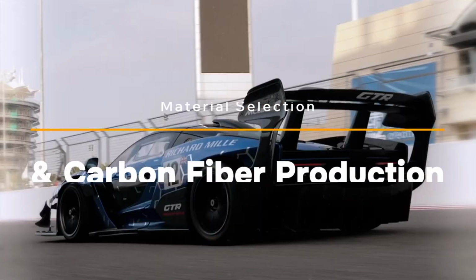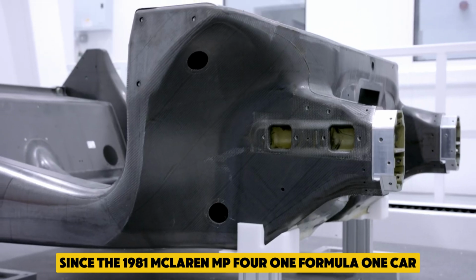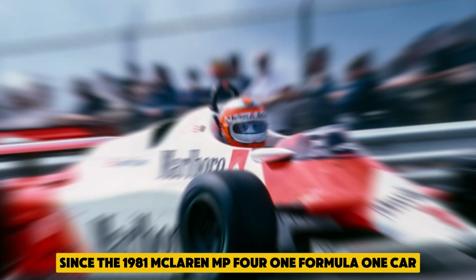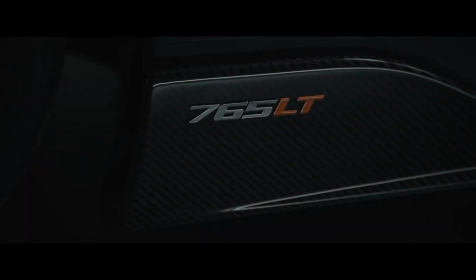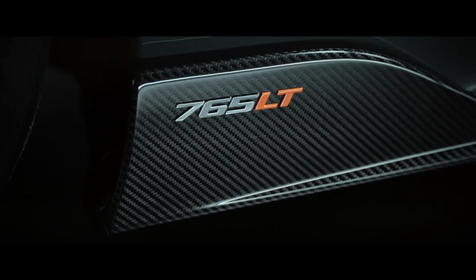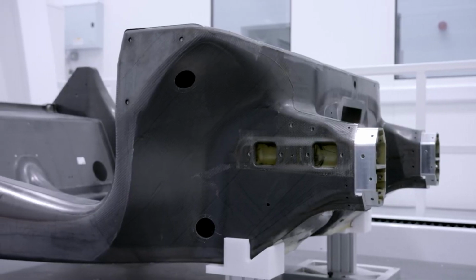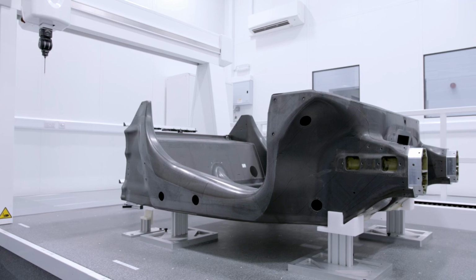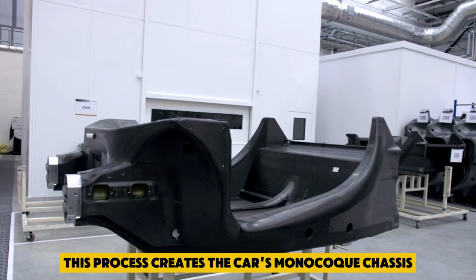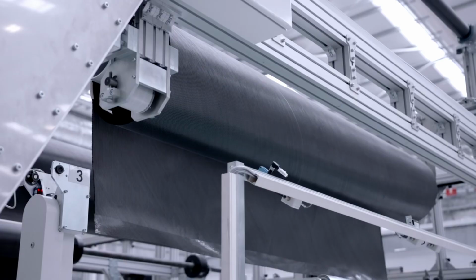One of McLaren's signature innovations is its use of carbon fiber. Since the 1981 McLaren MP4-1 Formula One car, carbon fiber has been at the heart of its vehicle construction. Sheets of carbon fiber are woven into precise patterns, layered, and treated with resin. The molds are placed in autoclaves, where heat and pressure cure the carbon fiber, creating a rigid and durable frame. This process creates the car's monocoque chassis, combining extreme strength with lightweight performance.